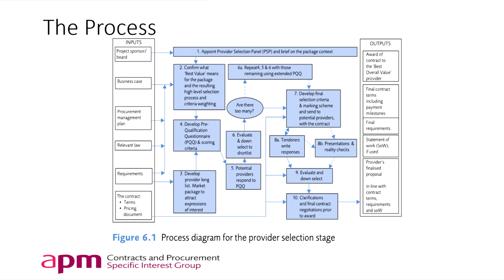Pre-qualification questionnaire. Another thing is, how far out are you going to go? How many people do you want to respond? Is it something that's innovative and you don't really know what you're looking for? You need people to come back to you with ideas. Then you would go out widely to get input. Or if it's something more specific, it may not need to be quite such a wide trawl of companies.